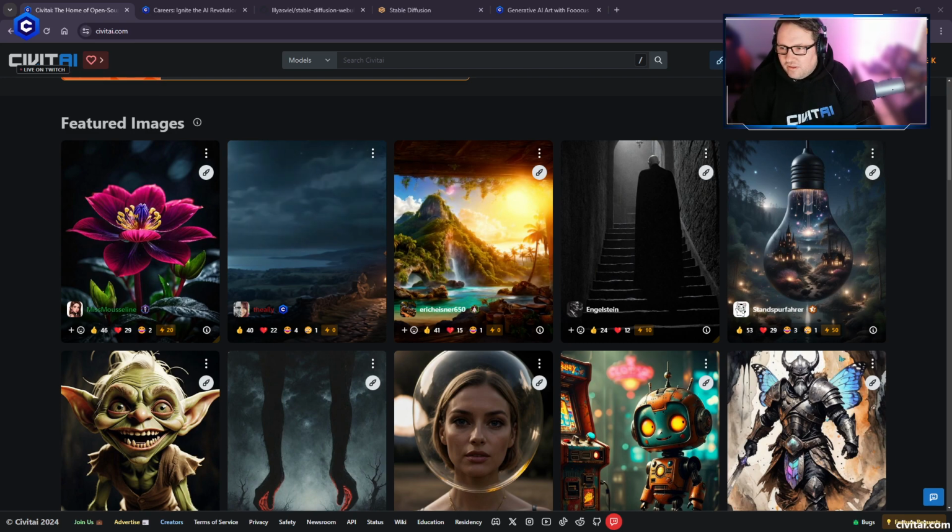We hit here. 3060 with 12 gig of VRAM. It's nice that models are tempted to go lower with VRAM rather than just throw hardware at it. Yeah, absolutely. It's nice that developers are taking into account people with lower end hardware, for sure.